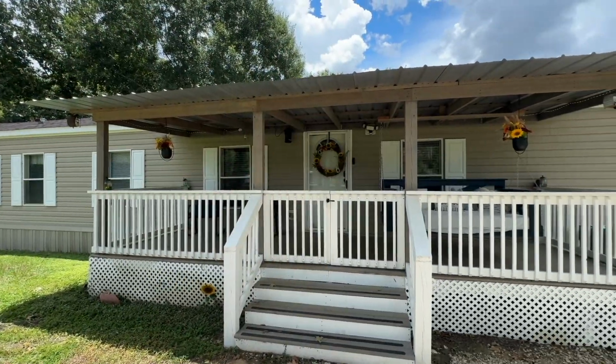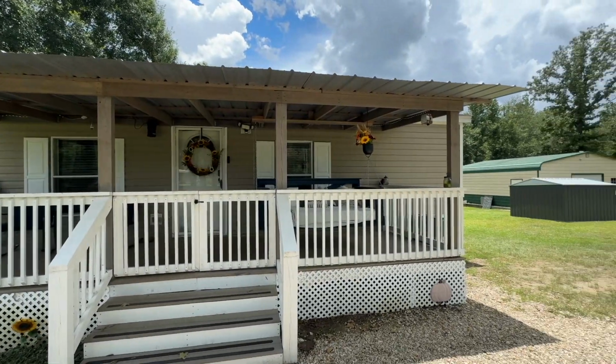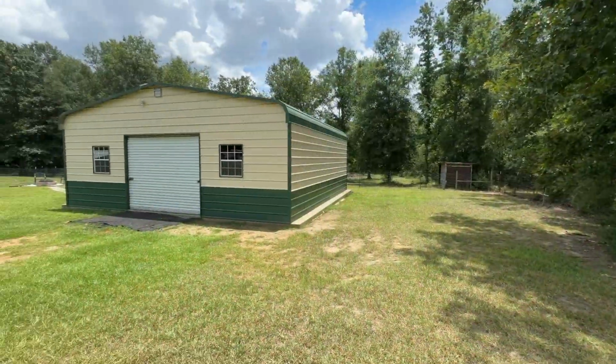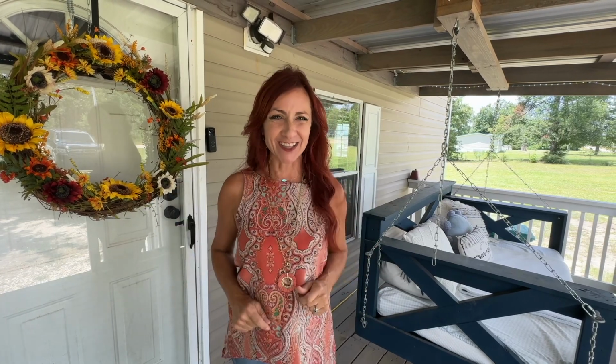Hi, I'm Carrie Lawless, and today I have an adorable 2-bedroom, 2-bath home to show you, located right here in Amite. This home is so charming, has loads of curb appeal. It's on over 2 acres and even has a 30 by 30 detached workshop. There's so much to see, so much room to spread out. Let's go take a look inside.